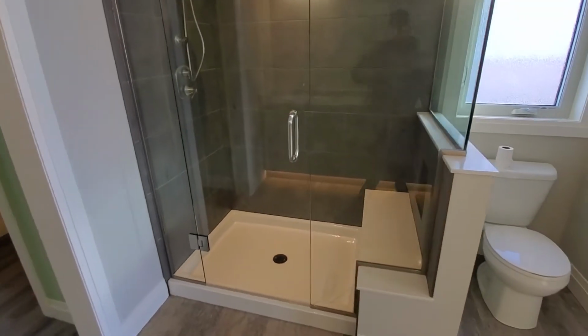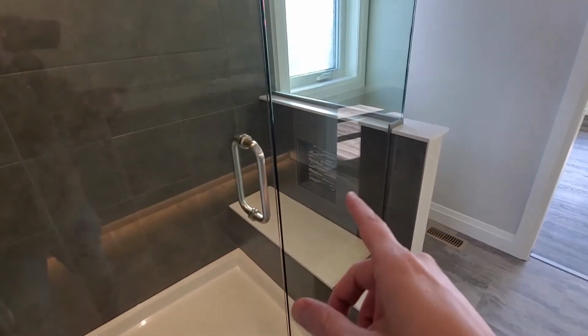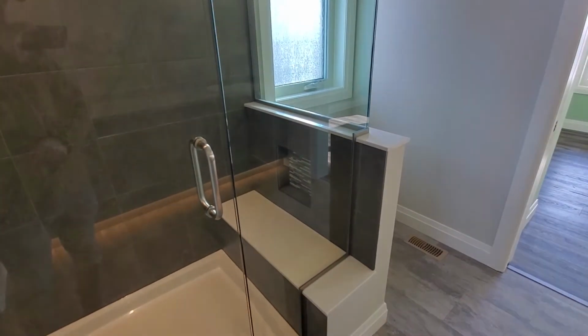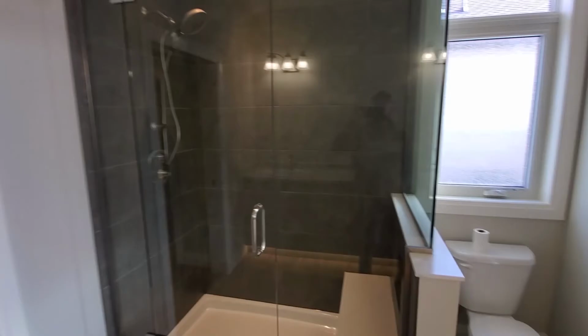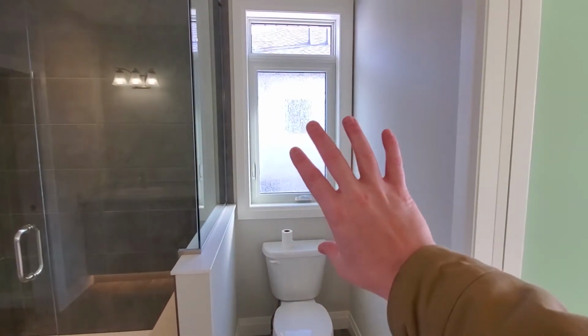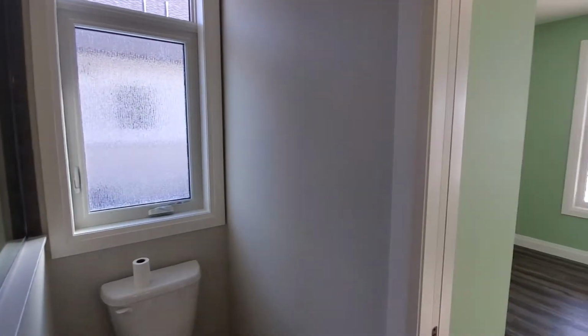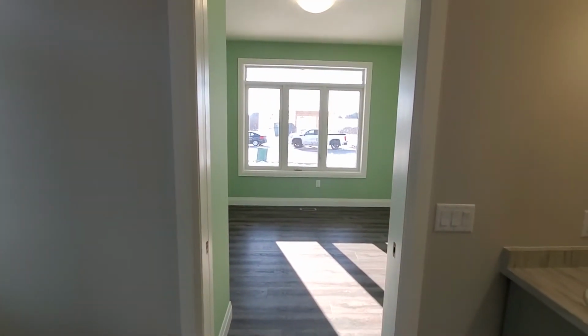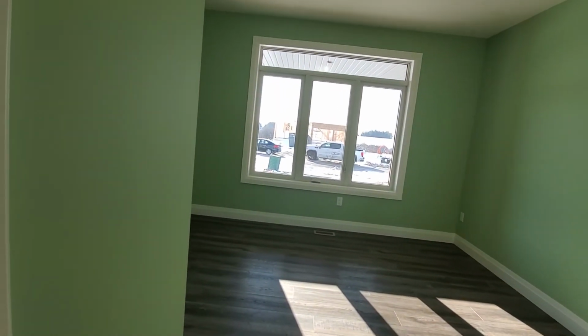And then we've got a bench in here as well with a shampoo niche just inset in behind the bench there. So that's kind of a nice touch. And yeah, it's a nice shower. It turned out really well. Toilet, we've got some natural light coming in here with the window, a little bit of privacy glass with that window. And then we've got pocket doors on both sides, actually.